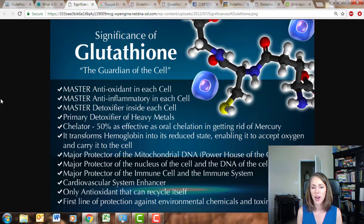It is a primary detoxifier of heavy metals, and we are exposed to heavy metals all the time. Even if you have metal fillings in your teeth, you are constantly off-gassing mercury and cadmium and nickel. These are the prime metals that make up the fillings in most people's teeth. But vaccines have mercury and aluminum in them. These are toxic heavy metals. And glutathione is the primary detoxifier of these heavy metals. It helps your body bind these metals safely and eliminate them through the system. It's a chelator. So again, that's part of how it works. It's why it's so effective at getting rid of toxic metals, especially mercury.